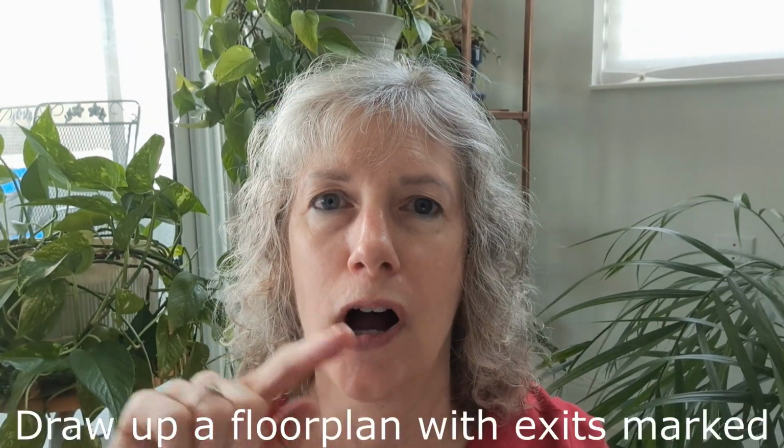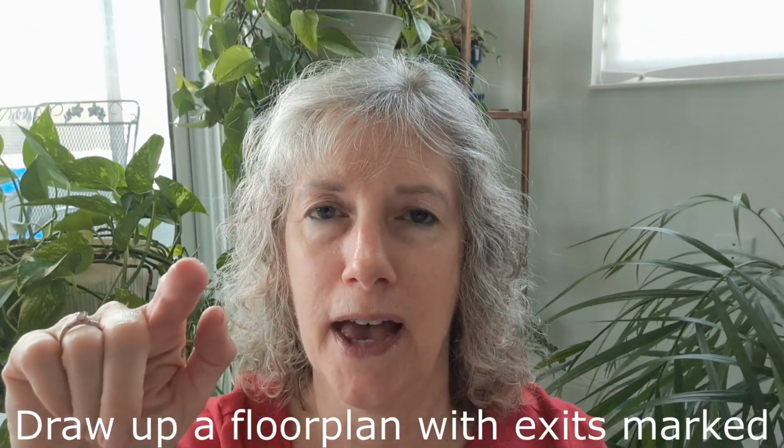The reason I want you to know 2 exits for each room is because that main exit in a room may be blocked. If you didn't wake up until a fire was raging right outside your bedroom door, it's possible that part of the ceiling or wall would have fallen in and you wouldn't be able to get out that door. So you need to be able to get out the window. So once you have identified in each room where your 2 exits would be, I next want you to draw up a floor plan of the house.